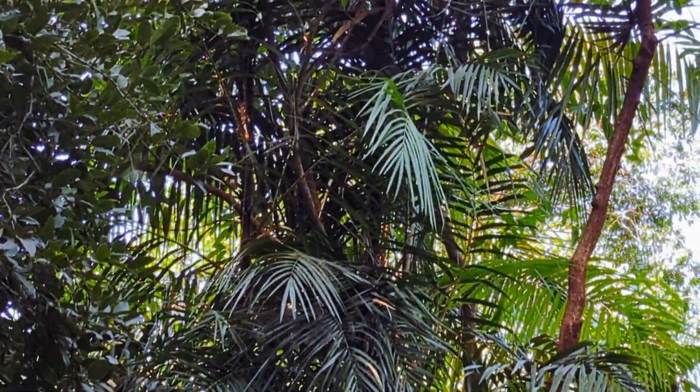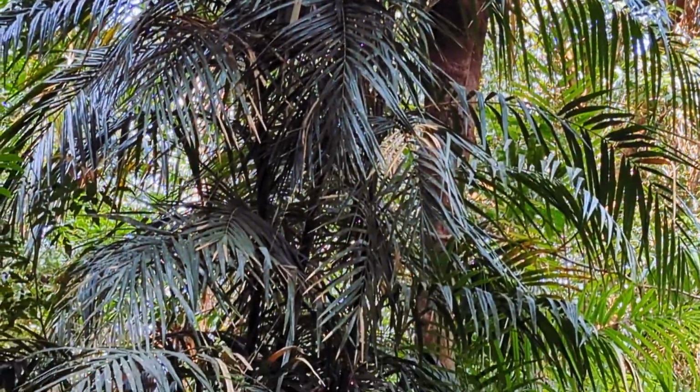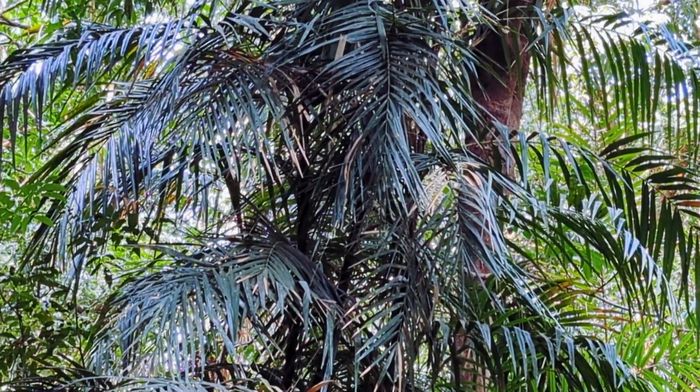And it's an indicator of heavy rainfall, because this tree requires a very heavy rainfall. So if these trees are there in the forest, it means we have very good rainfall in the forest.